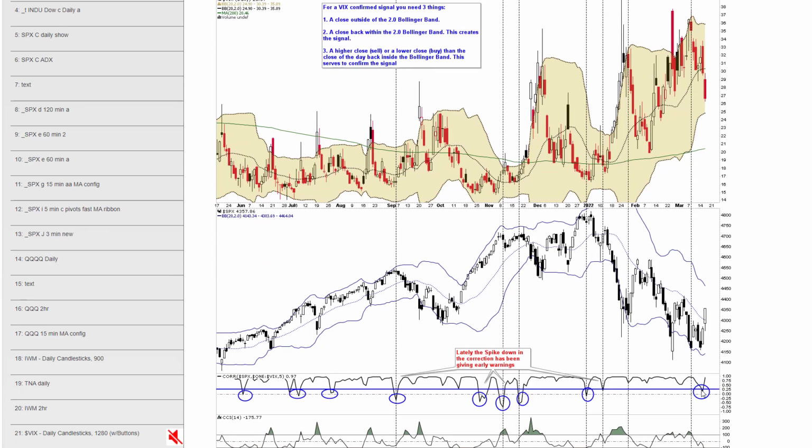The VIX was actually uncorrelated yesterday, and usually you get a reversal in trend when that happens, and that's exactly what we got today.